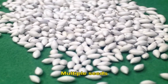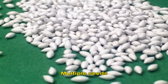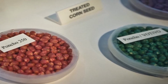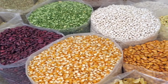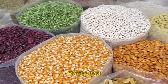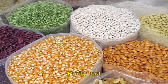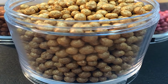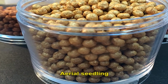In other cases, particularly when the seed lot is not thoroughly cleaned, pellets may form around inert materials such as sand or undersized plant materials. The size of the pellet can also be an issue to the seed purchasers. The seed analyst also has a great responsibility while conducting the purity test with pelleted seeds. Despite the technical problems, seed pelleting is recognized as an important addition to precision planting in many agricultural crops. In forestry, seed pelleting is an attractive tool to implement aerial seeding for wasteland afforestation programs.